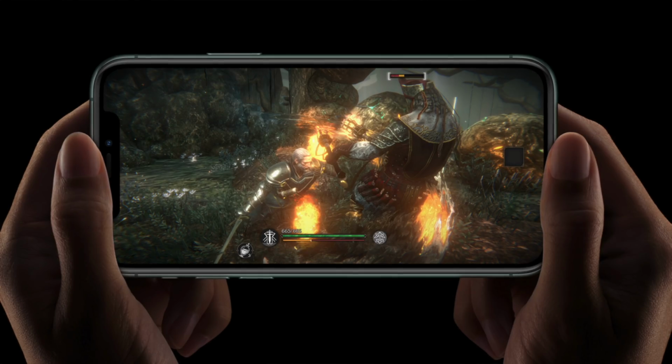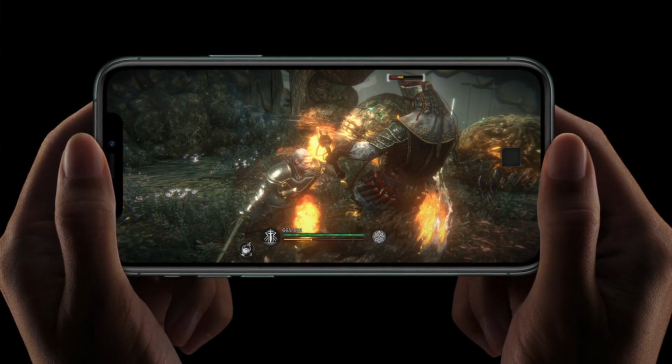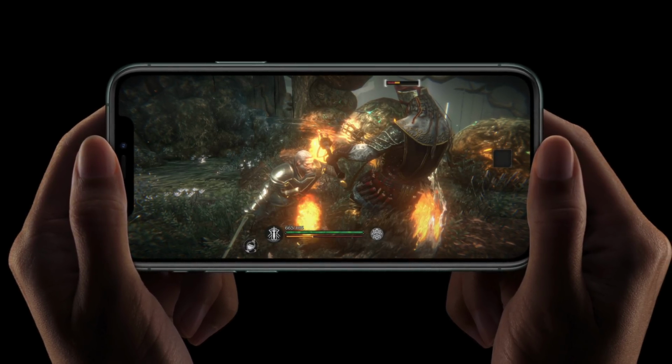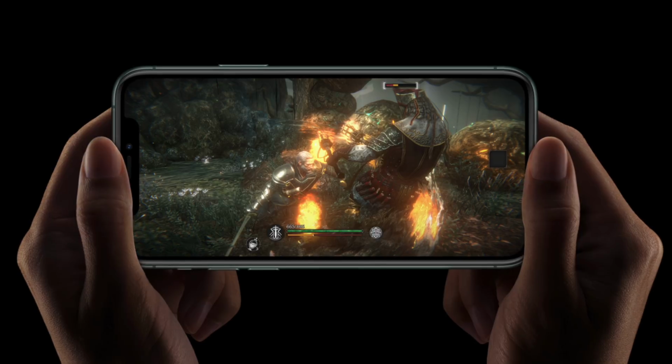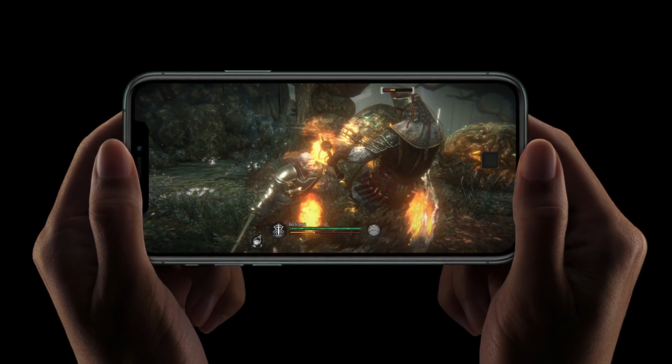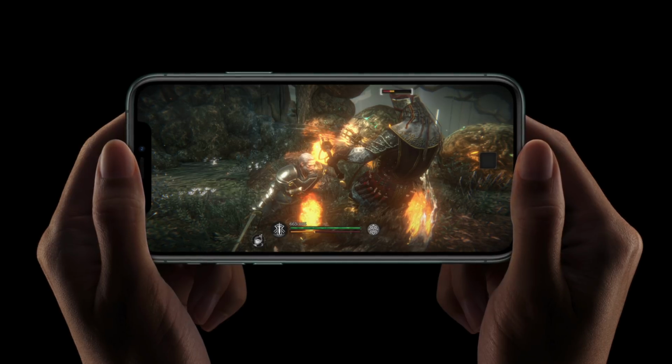The screen on the Pro models also gets a bit brighter than the iPhone 11. I think it's about 625 nits of brightness on the iPhone 11, but you can go all the way up to 800 in direct sunlight on the iPhone 11 Pro and Pro Max. So outside viewing, something else to consider here.